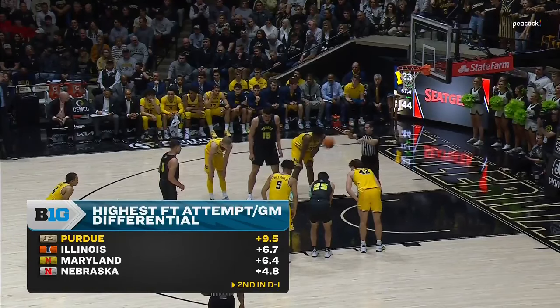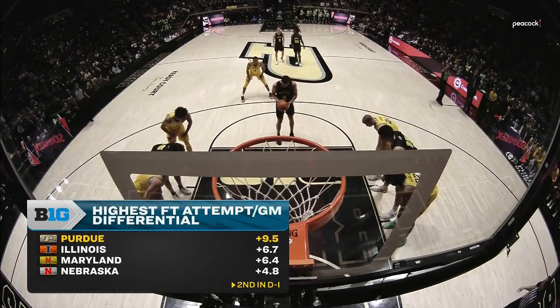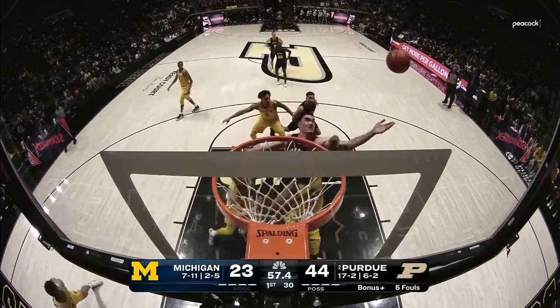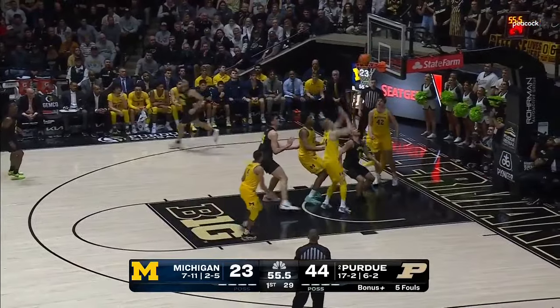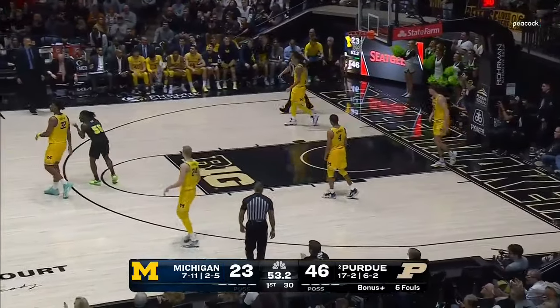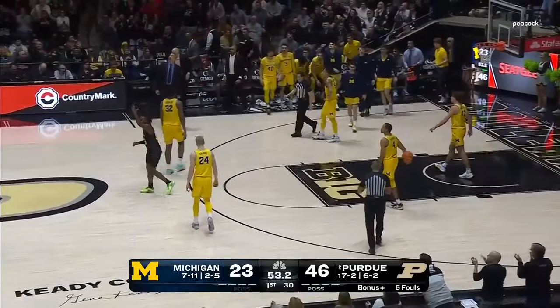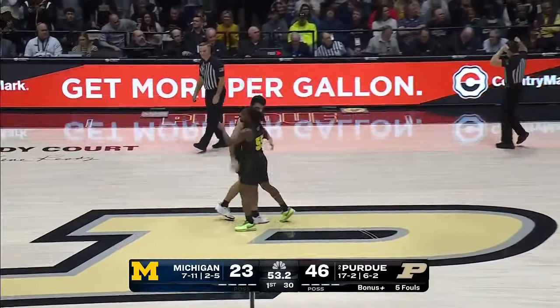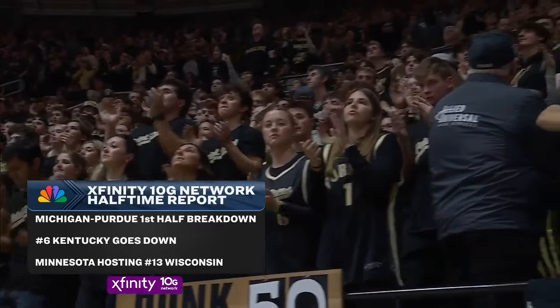Purdue gets to the free throw line as much as just about anybody in the country. Nearly 10 more times per game than their opponents, which is number one in the Big Ten, second in the country, and Gillis turns two and three very quickly. Juwan Howard will take a timeout. 53.2 left in the first half.